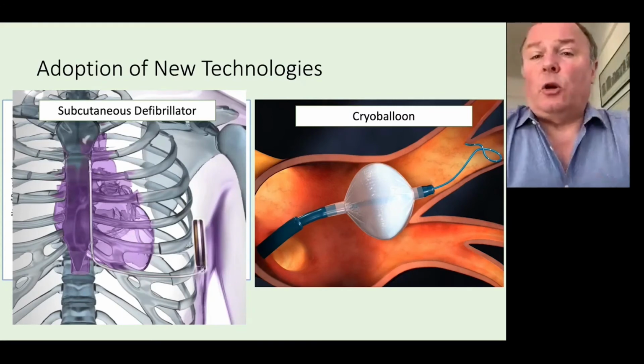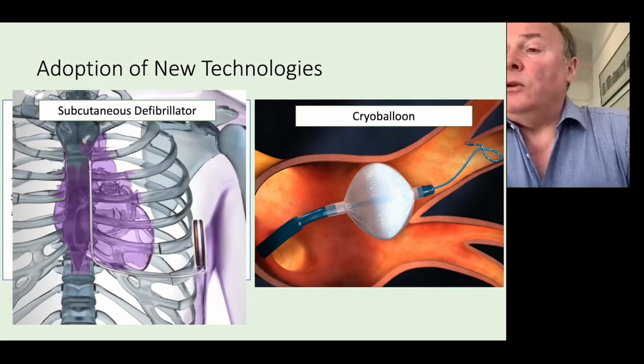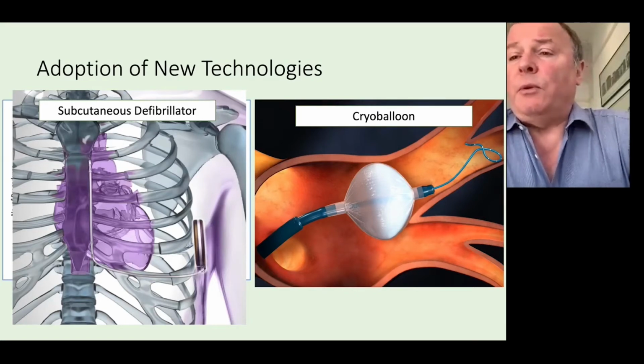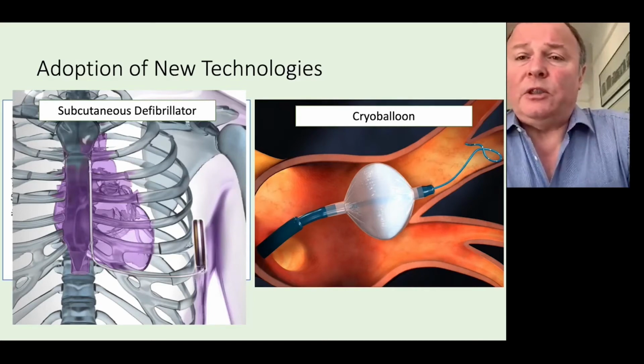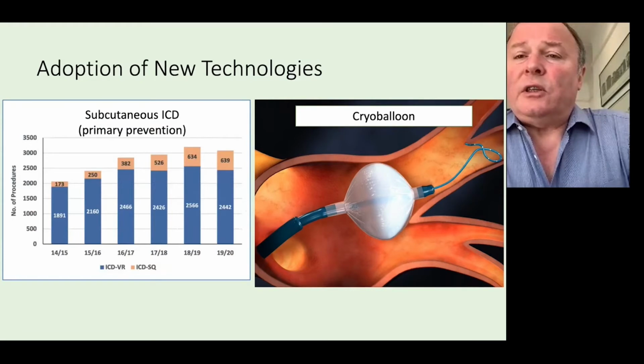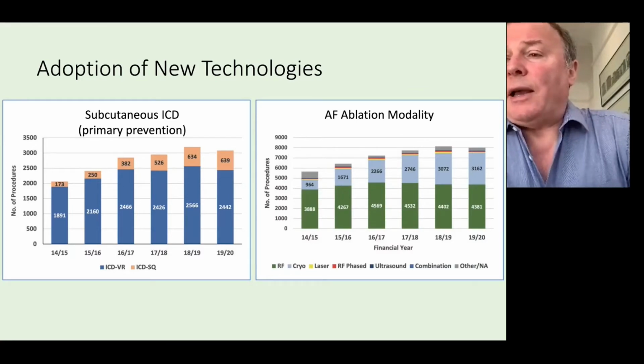We can see also the adoption of new technologies such as the subcutaneous defibrillator, which is a defibrillator with no leads in the heart, and the cryoballoon, which is a way of performing atrial fibrillation ablation using freezing rather than electrical energy to speed up the procedure. And you can see that the subcutaneous ICD now accounts for about 1 in 6 of the defibrillators implanted for primary prevention of cardiac arrest. And the cryoballoon, which is the pale blue bars in this histogram, now account for about 40% of atrial fibrillation ablation procedures.